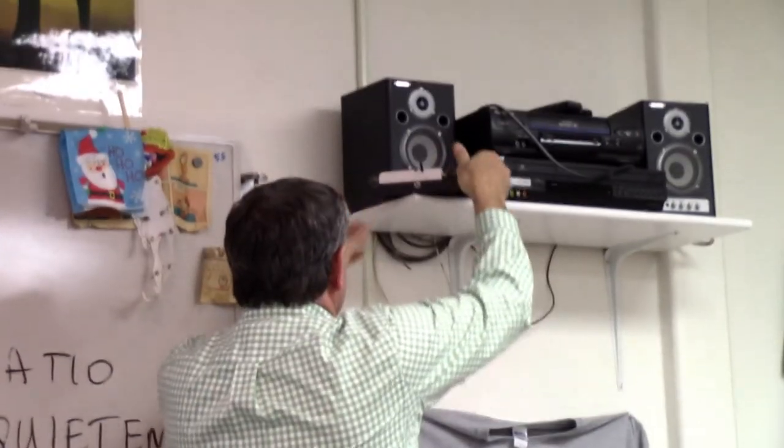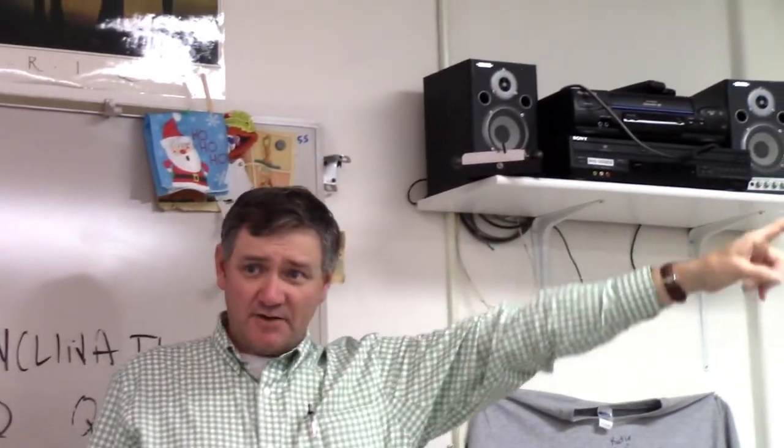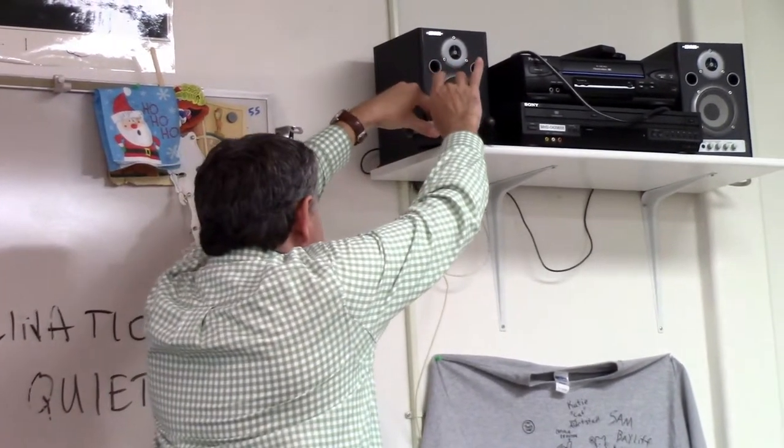Okay? So, at the exact instant that this one gets shot off, and we're about 2 meters tall, this one's going to begin to fall. Okay? So.